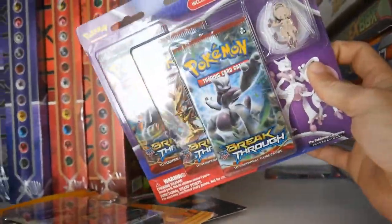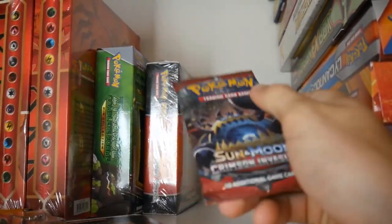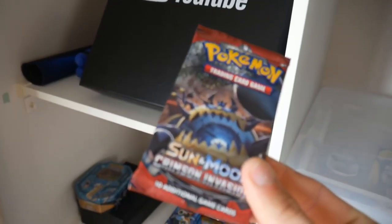Oh, actually, I just found something. Okay, this is quite interesting. So randomly, we have a Mewtwo pin collection, not on the ground. And then there's a Crimson Invasion pack, just randomly up here. Look, see, this is what I thought would happen. I bought those Mega Power boxes not too long ago, and I would assume the pack got stuck in there and has come out. Okay, that's very interesting. So we will open that in this video today.